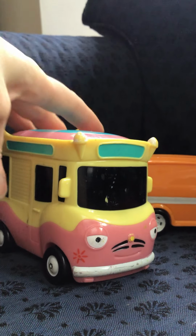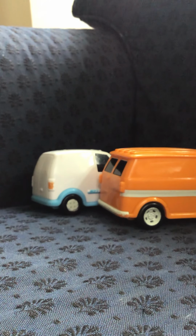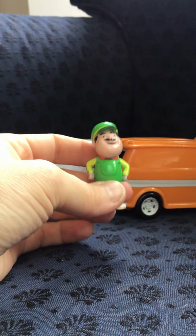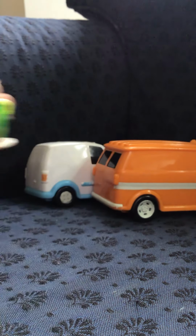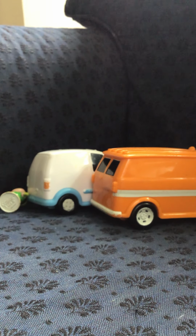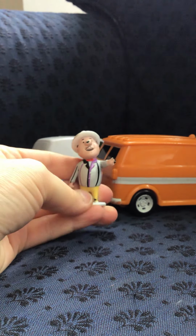Now, as well as all those vehicles, we have the drivers. Here is the driver for Olly. Stan, I think he's called. Okay, here is Ivan's driver, he's Italian too.